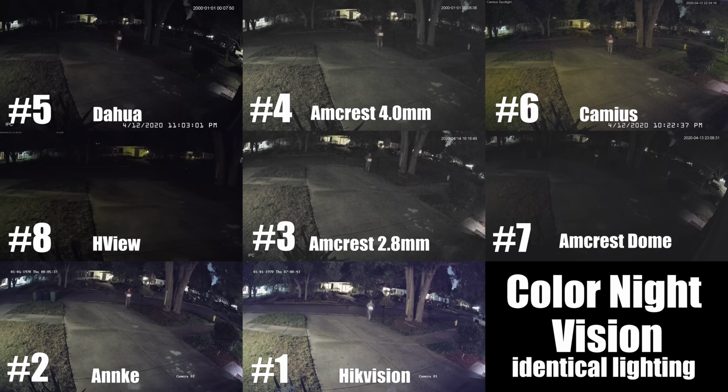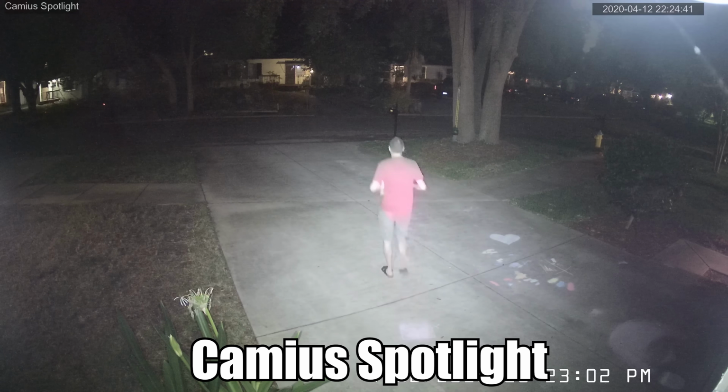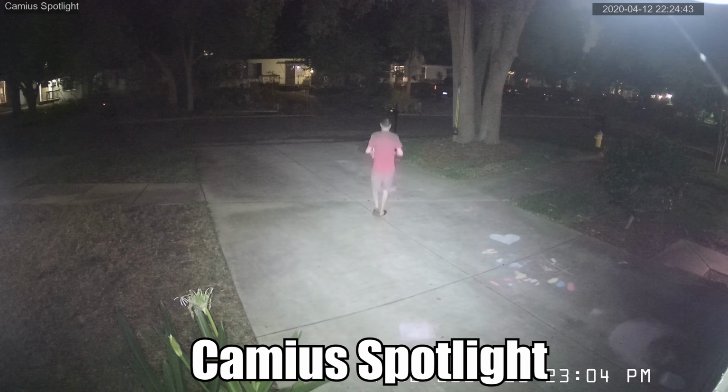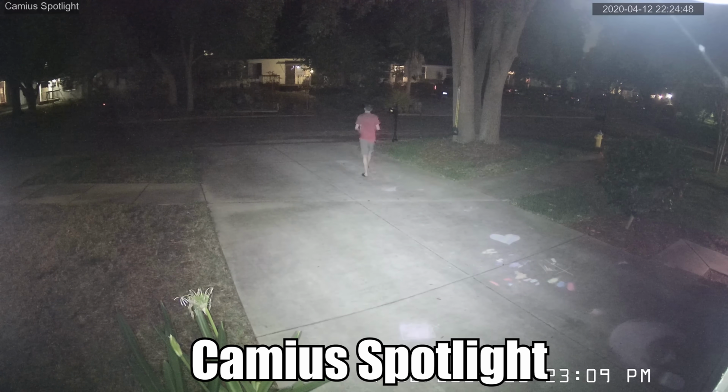And even though the Camius gave some middle-of-the-road results, it's got another trick up its sleeve if you want color night vision. In addition to its infrared LEDs, the Camius also has two ultra-bright white LED spotlights that can be activated by motion to provide a significantly better color night vision experience.